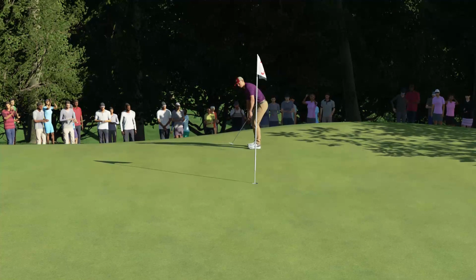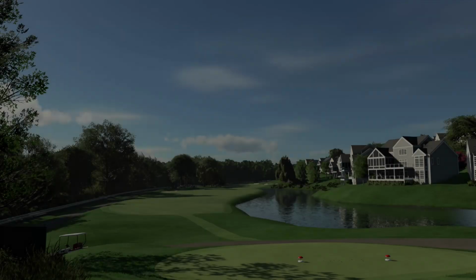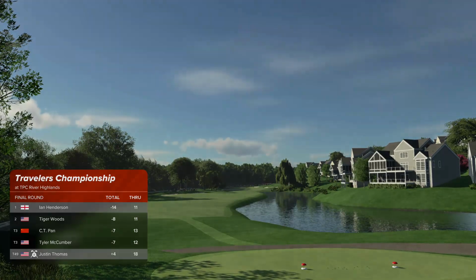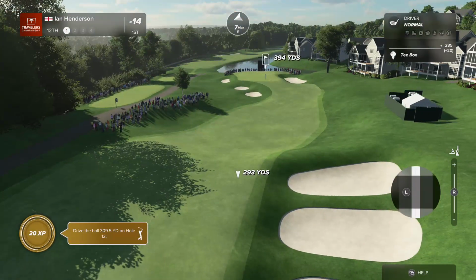Yeah, you like the look of that right off the blade. And looking at the standings now, they're currently in first place, ahead of Tiger Woods, who's second. Lovely momentum for this player after that birdie at the last hole. Keep it rolling.